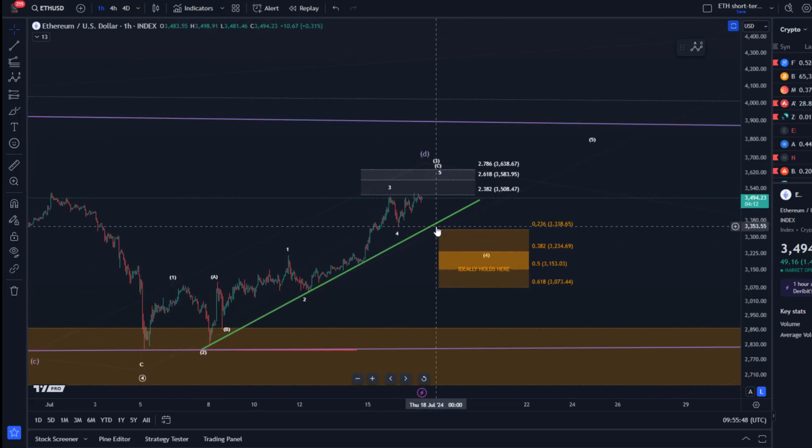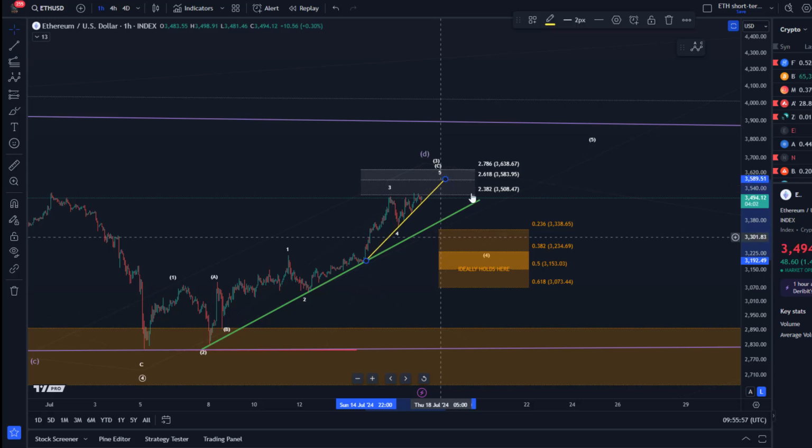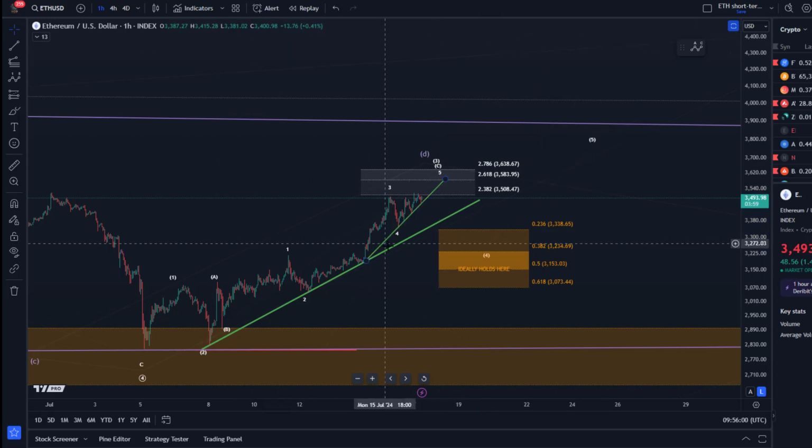So all we can do is really to highlight, okay, we've got a trend line here. As long as this trend line is holding, the immediate uptrend is alive. You might even add a steeper one if it helps your trading. So we have a bit of a steeper trend line here, which is currently supporting the price, where we're forming something like an ascending triangle, maybe even. The next resistance is at $3,508. It's the 2.382 extension. Above that, we've got 3,583, and then 3,638 are the next upside levels to watch.